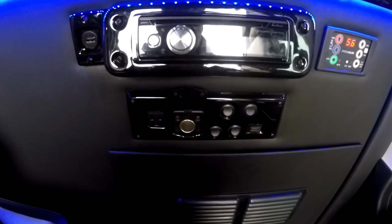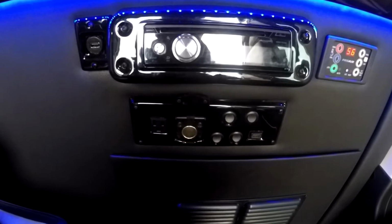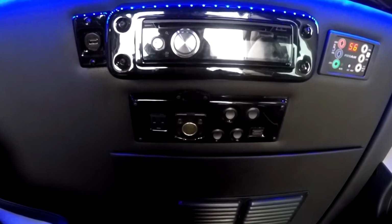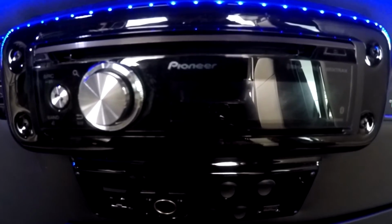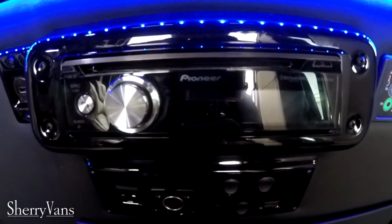This right here is a Pioneer rear radio. It does feature Bluetooth, AM/FM radio, and a CD player. And this is the radio that the passengers are going to be able to utilize to listen to their own music or watch a movie through the surround sound speakers using this radio.